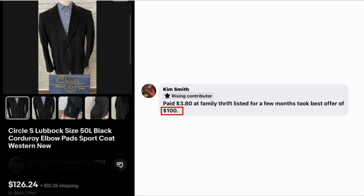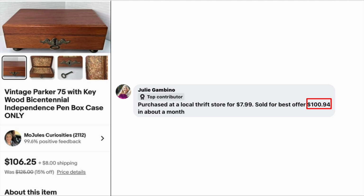Okay, moving on to Kim Smith. Paid $3.80 at a family thrift, listed for a few months, took best offer of $100. Circle S Lubbock is the brand, out of Dallas, Texas. Size 50 long black corduroy sport coat, $100. Julie Gambino, purchased at a local thrift store for $7.99, sold on best offer of $100.94 in about a month.